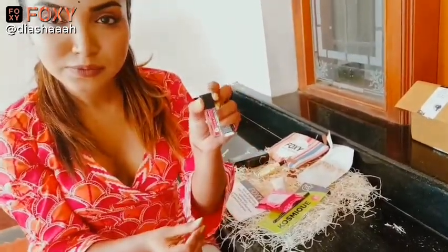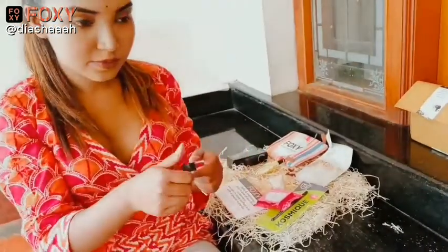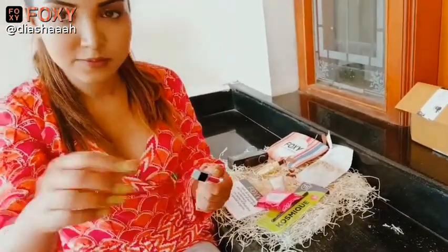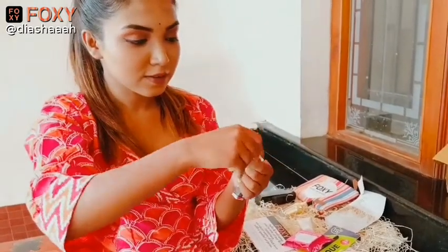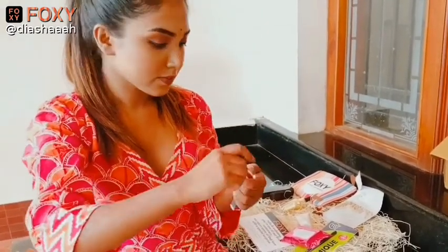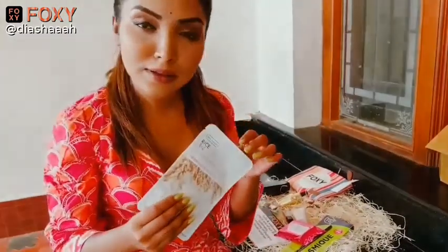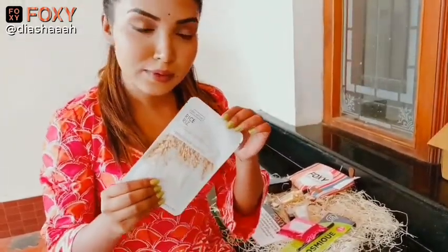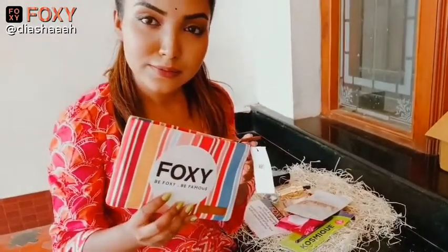Now here is a lipstick from Sugar in the shade Brink of Pink. I will swatch it. There was this lady who was waving my products, so I made that face. So here is the swatch of the lipstick. It is amazing. Now this is the sheet masks, as I already said, from Face Shop, Rice Riz. And here is a bag from Daily Objects which contained all of these products.